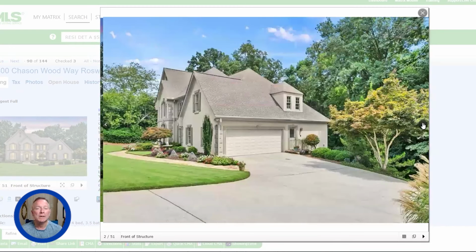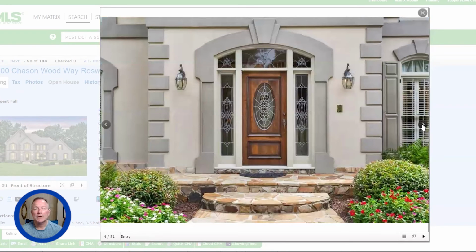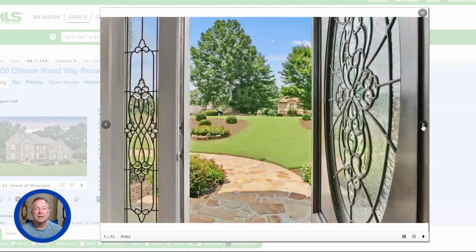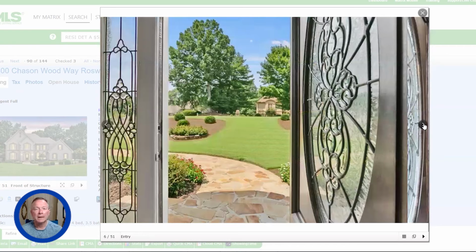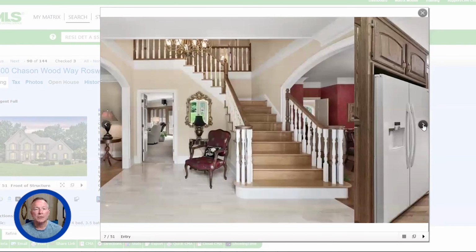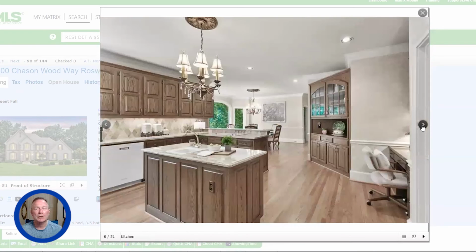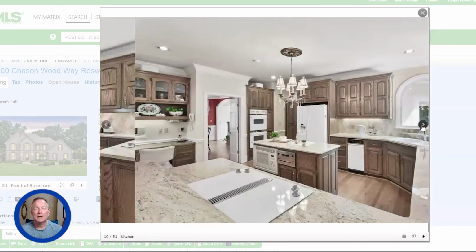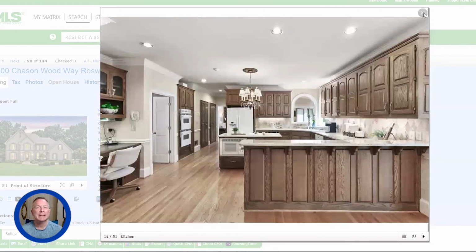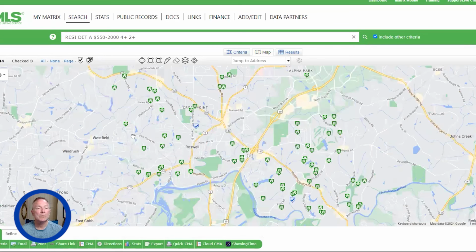So I'm just going to click through here, see what this home looks like. Nice front door, stone walkway. As you can see here, some great landscaping. One of the things in this community is they have some well-maintained landscaping and properties. Nice stairway going upstairs, open floor plan, granite countertops, open floor plan to look into the dining area. So very good. Get some good idea of what that looks like. X out of there, and I'm going to go again.